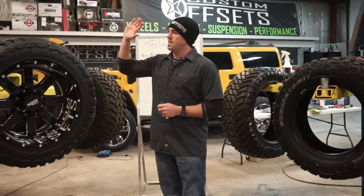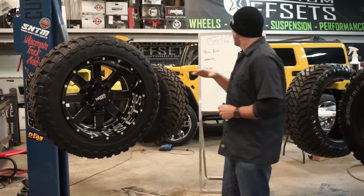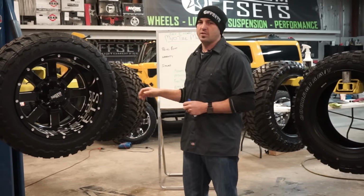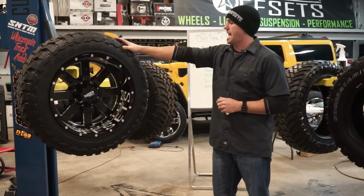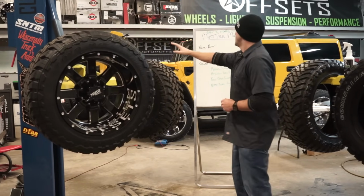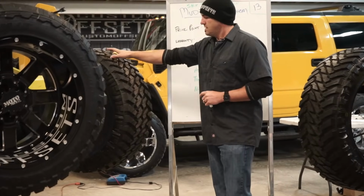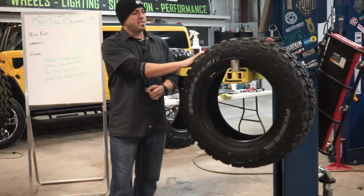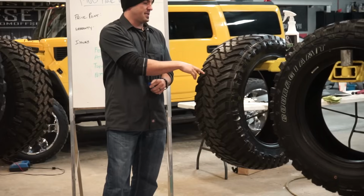So my special guests today are the Toyo MT. I'm going to call them the MT. On the introduction, I'll give you the full name. From now on, it's going to be Toyo MT, Federal MT, so on and so forth. So this is the Toyo Open Country MT mud tire. This is the Nitto Trail Grappler MT. This is the Federal Caraja MT. And this is the Aturo Trailblade MT.